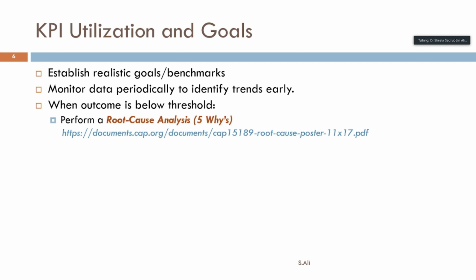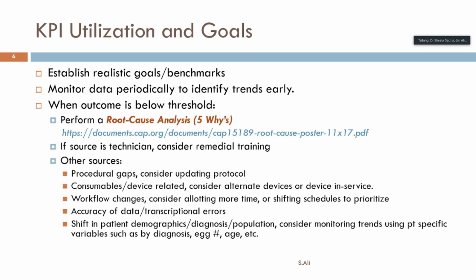And then, just going down this process of why, you might come to the conclusion that the embryologist had been working through her entire shift without a break or a lunch break. That might be key to prioritize your workday, to set some time apart to give your staff maybe a quick 15-minute break in which they can just take a breather. And then when they return to work, perhaps they're more focused.